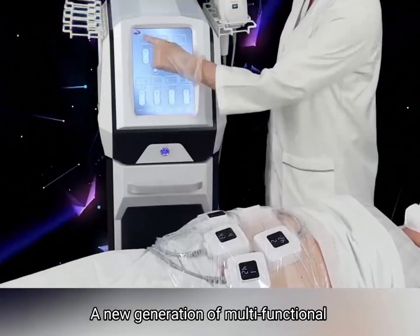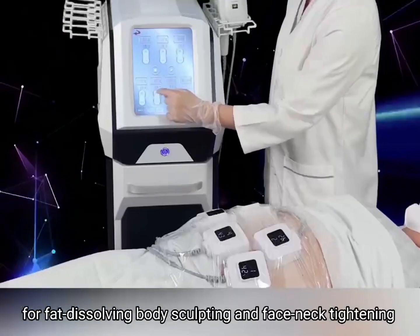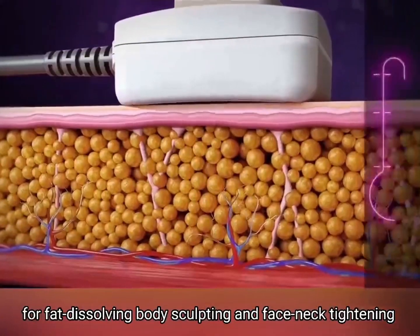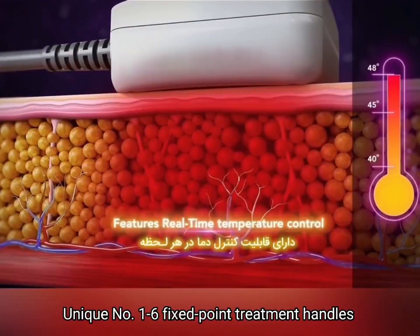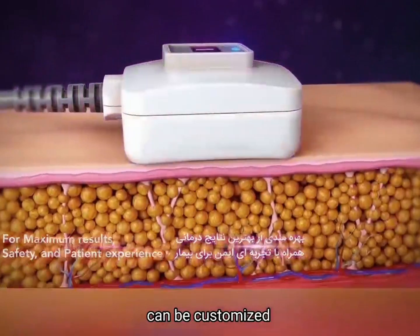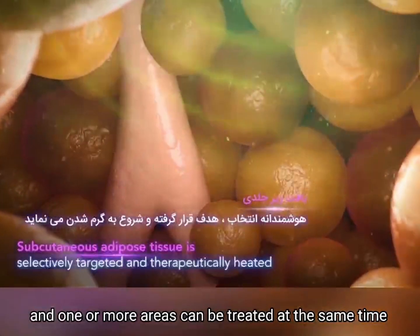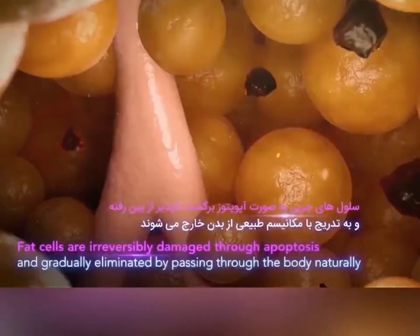Regeneration of multifunctional monopolar radio frequency increment for fat dissolving, body sculpting, and face and neck tightening. Unique number 1 to 6 based upon the treatment handles. The number and placement of the selected handles can be customized, and one or more areas can be treated at the same time. Free of manual operation.